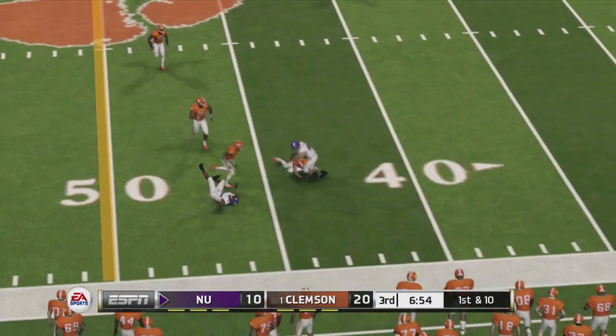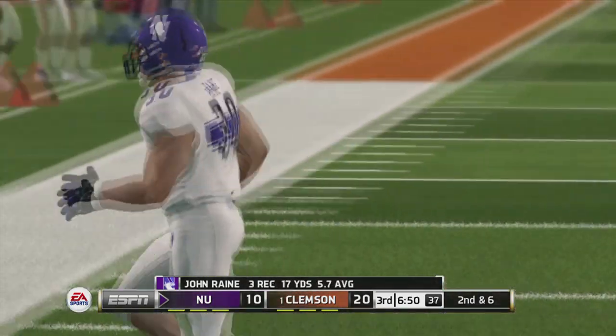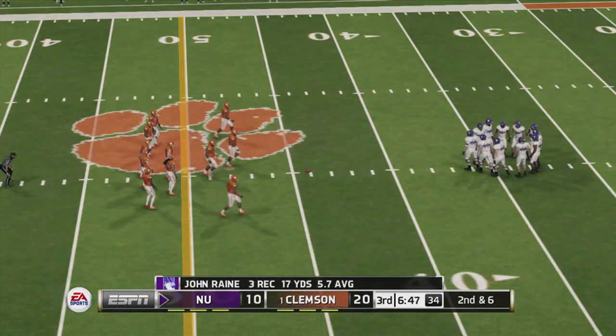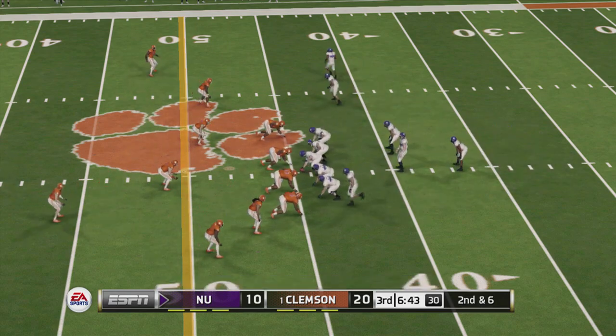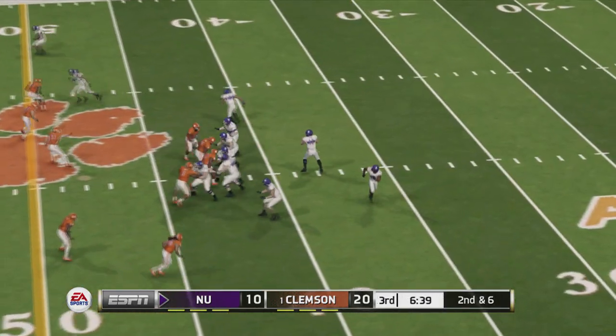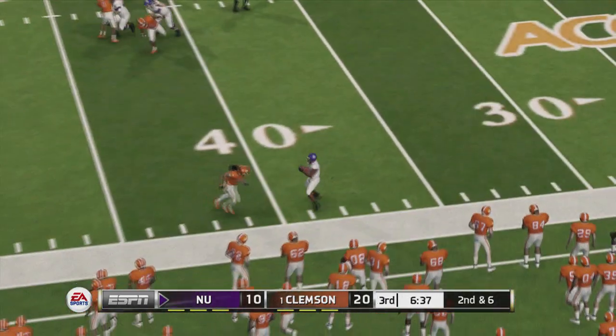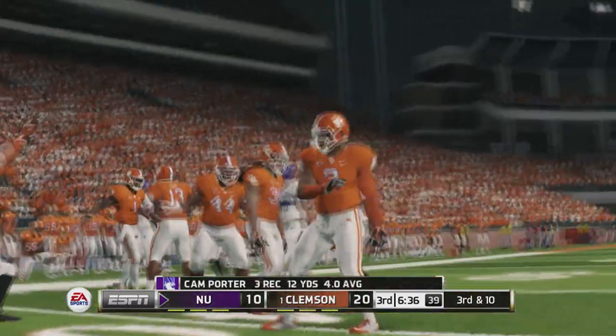There's a strike complete. Tackle at the 44-yard line. Gain of 4 yards. From their own 44-yard line, 2nd down. He's pushed out of bounds around the 40-yard line.